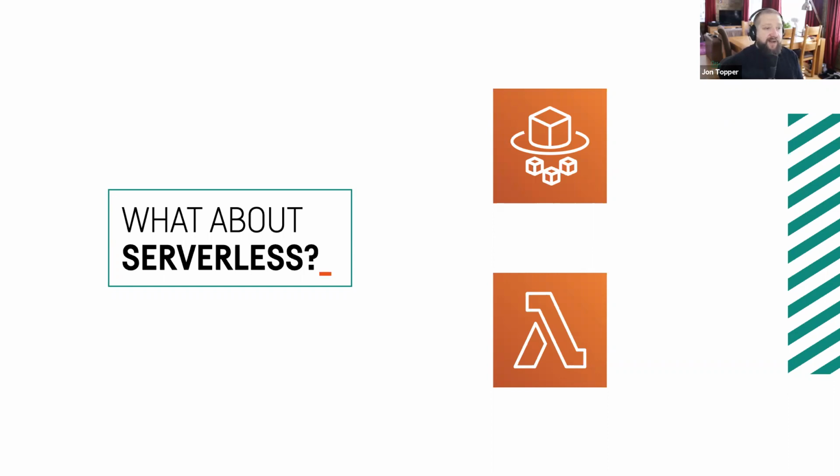You don't end up doing your monthly patching runs and all the other hassle that goes on with running operating systems. So do think about serverless if you can, because it will save you a lot of problems. In the AWS landscape, serverless is typically used to describe things like Lambda and S3 and API Gateway and things that run without an operating system for you to care about.